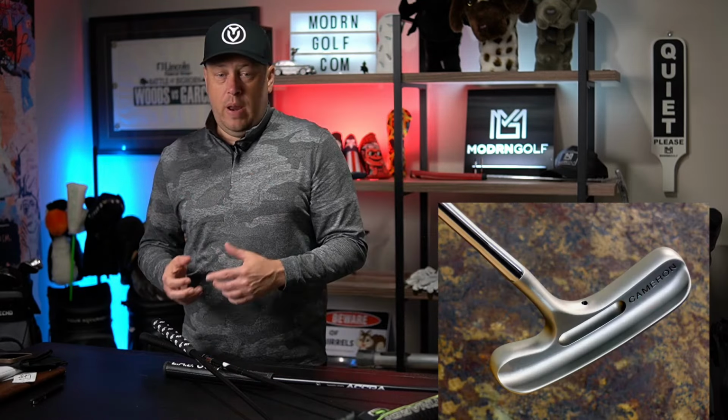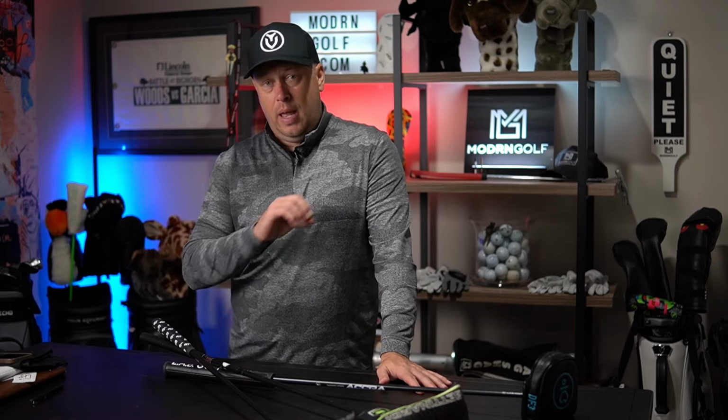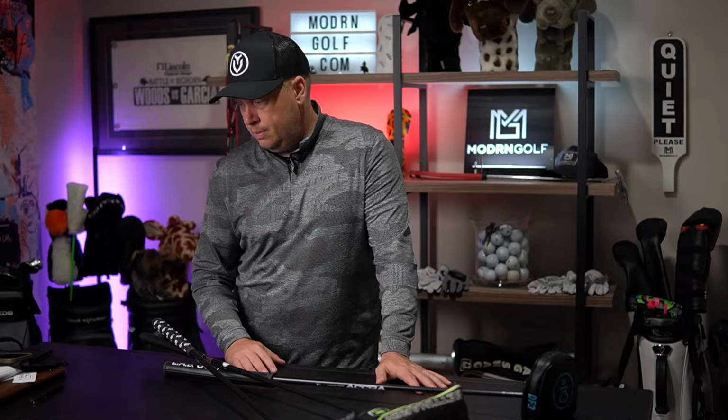The Bullseye was such a great feeling putter, certainly not the most forgiving, probably why you don't see a ton anymore, but really with the sight dot and the very good feeling, this is our number 8 putter for the top 10 most influential putters.